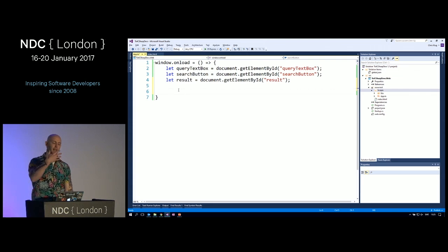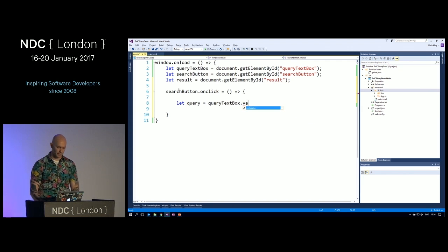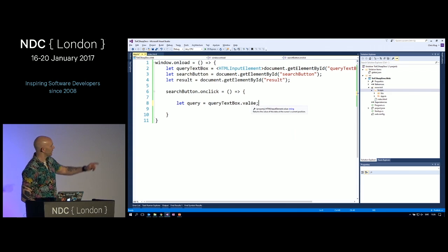So what I want to do is hook up my click event on my button. So I'm going to go searchButton dot onclick equals a lambda function, like that. And then in here, I'm going to pull out my query. So I'm going to say let query equals queryTextBox dot value. It doesn't exist, right? I got dot nodeValue and nodeType and a bunch of that, but nothing that says value. The reason? My query text box is an HTML element. HTML elements do not have a value property. Only input elements do. So this is typed, so I'm just going to say HTMLInputElement. It's cast over to an HTMLInputElement, and all of a sudden I get IntelliSense that corresponds to being an input element, and there's a value property on it.